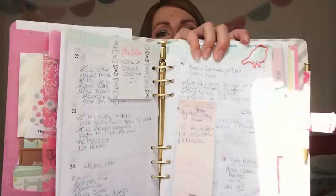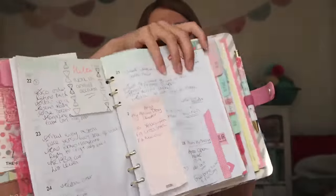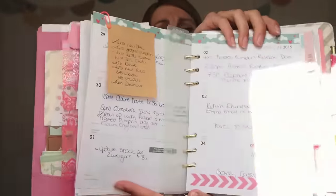I'll show you briefly my last week so you can see how it looks. It's pretty full. This week is filling up as well, so I don't really have enough room to put everything that I want into my planner.